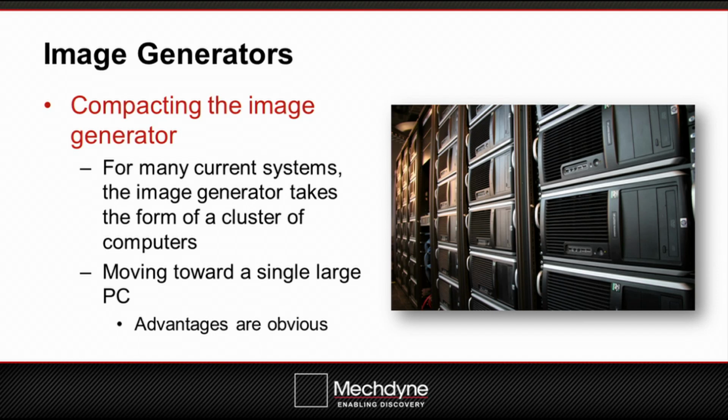From an image generator perspective, and I mentioned this earlier, one of the things we're seeing is the desire to compact the image generator. For a long time, for larger systems, we were using a cluster of computers to create the required number of channels and the required amount of resolution. Now, today, in theory at least, you could put as many as 4 Quadro cards in a single chassis. Each card has 4 outputs, and each output could be 4K. So theoretically, you could do 16 channels of full 4K, in many cases 3D as well.